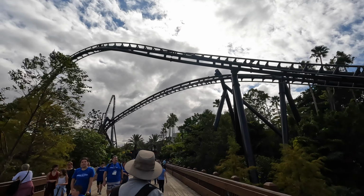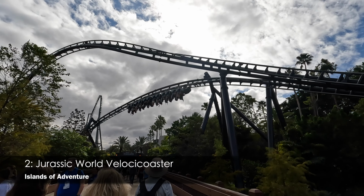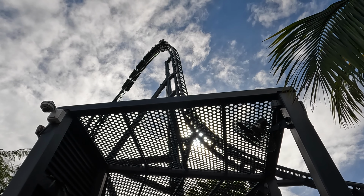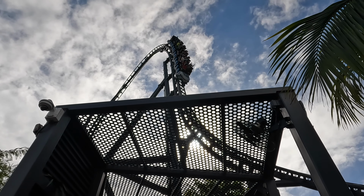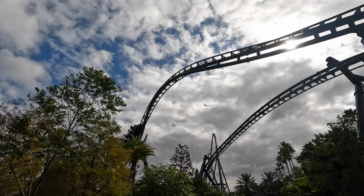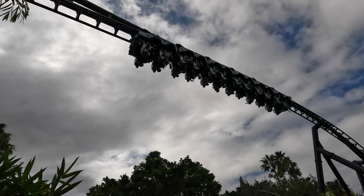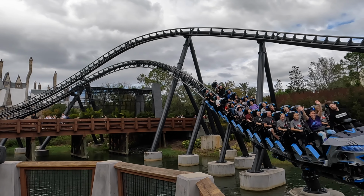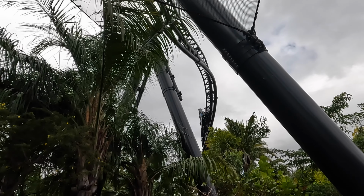Number 2. Jurassic World Velocicoaster at Universal's Islands of Adventure. This is basically the definition of the perfect roller coaster. It's got theming, it's got strong launches, it's got airtime, it's got hang time, it's got both at the same time, it's long, it's good at pacing, it's got whip, it's literally got everything.